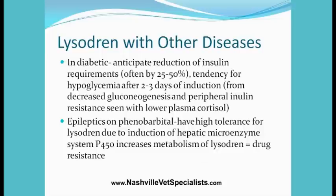And just to touch base with Lysodren and other diseases: if you are going to be treating Cushingoid dogs with diabetes, you really have to be careful about hypoglycemia. The insulin requirements will often become lower, because now you're going to have less cortisol, so there's less antagonism to insulin. So just be careful about hypoglycemic events.